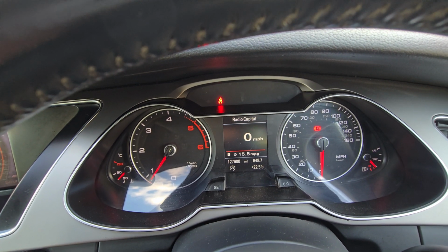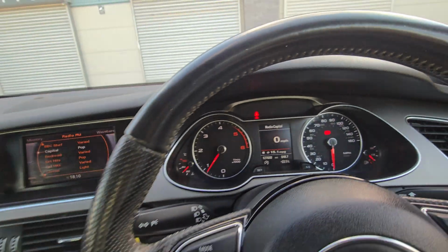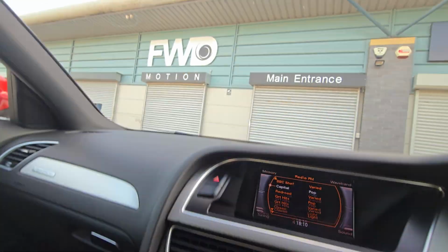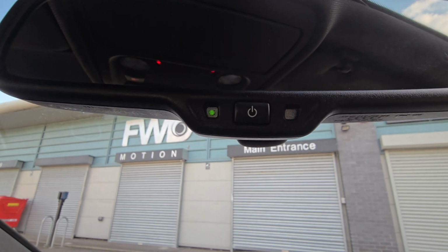127,600, that's the mileage today. 22.5 degrees, it's quite warm at the moment. Okay, what else have we got down here? Oh, right, up here you can see you've got the anti-dazzle rear view mirror as well, so that's the power for it on and off.